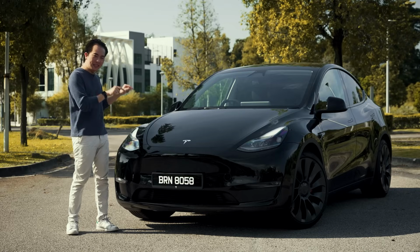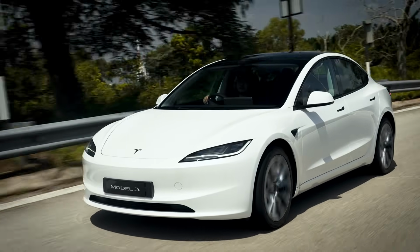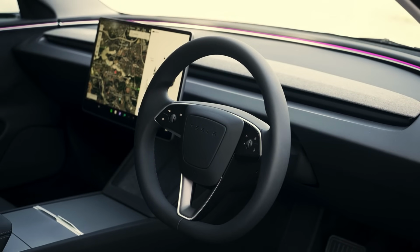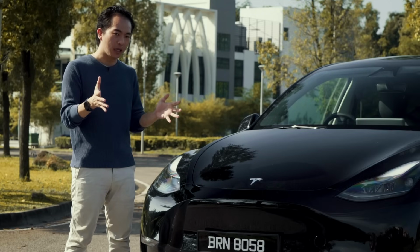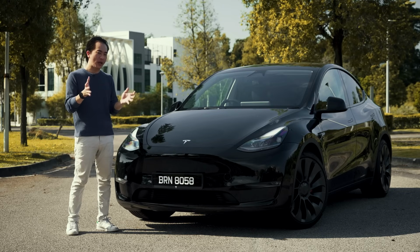But should you get this car right now? I'm not so sure. The Model 3 Highland is a much nicer looking car, and lack of stocks aside, the improvements do make for a better car. And we know that a facelift, codenamed Project Juniper, is coming. We don't know when it's coming, but when it does, you'll be kicking yourself for not waiting for it.